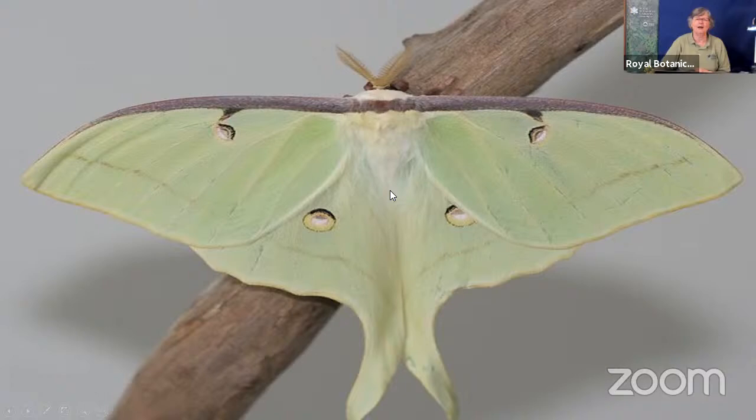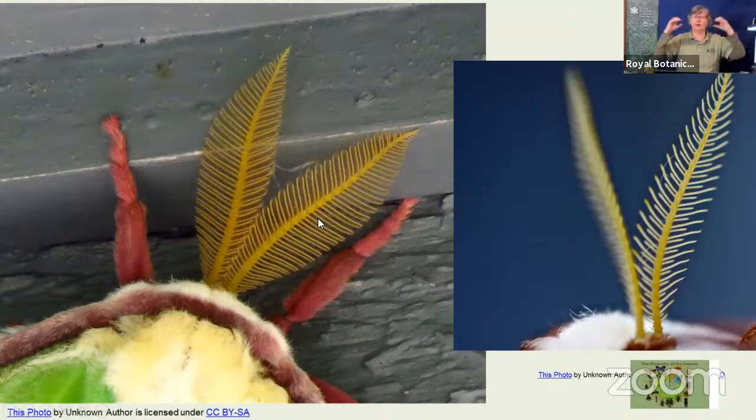These live here, but their antennae are different. So a male has big antennae. A female has just little antennae. But that's because the male is hunting or searching by smelling with those antennae, smelling for those females. So insects have some really interesting ways of being different from each other.